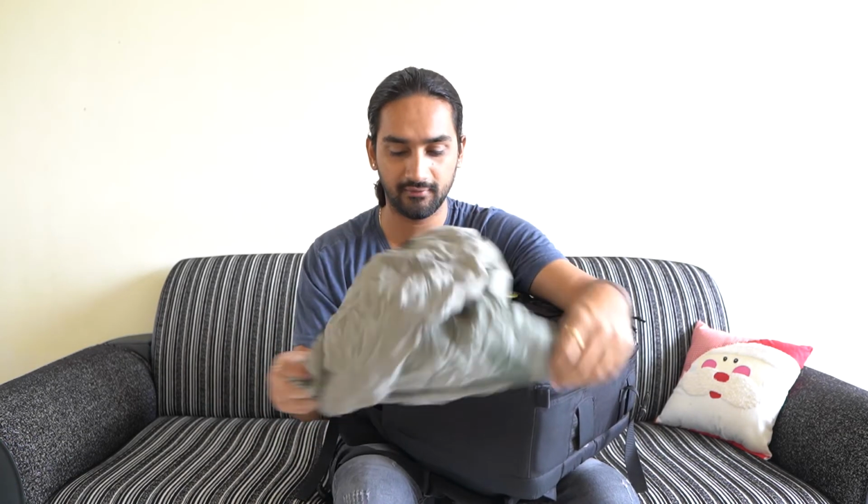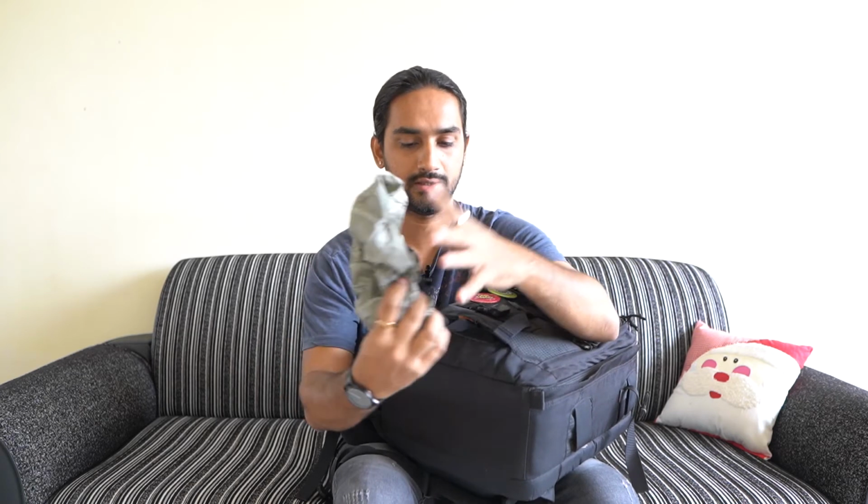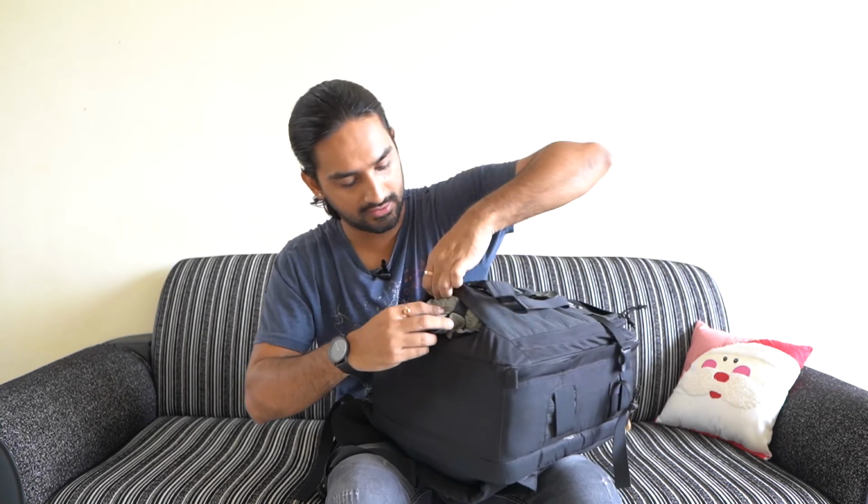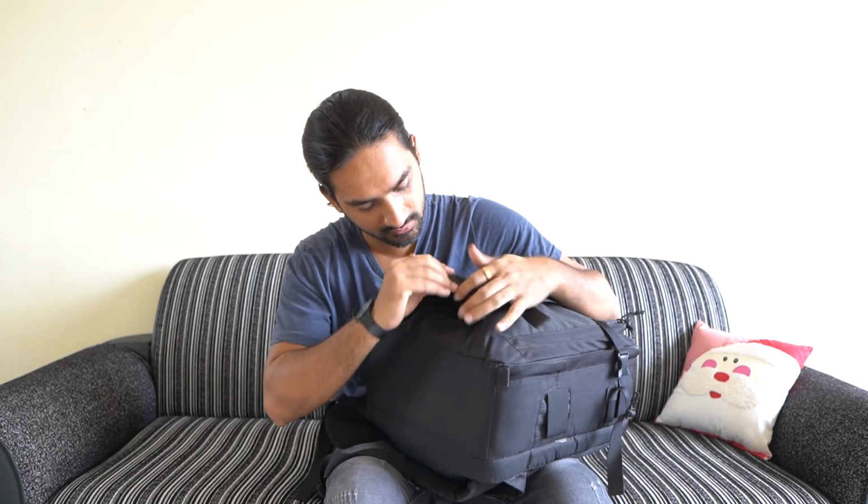Inside the bag. Monsoons are approaching. I'll be definitely using this rain cover. I don't know how to put it back. I think I have to just stuff it in like this. Oh yes. And there's a nice Velcro which supports. Boom. Bam.